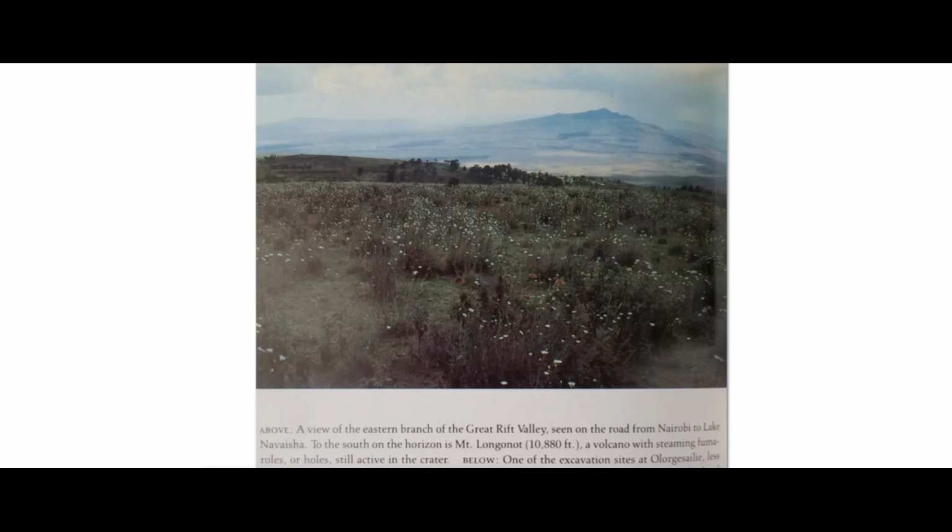And this is a picture of the Great Rift Valley. Near here, they found a lot of skeletons from millions of years ago, hundreds of thousands of years ago. I suggest you look into some of that if you're really serious about doing some research.